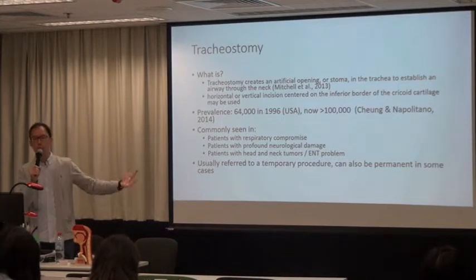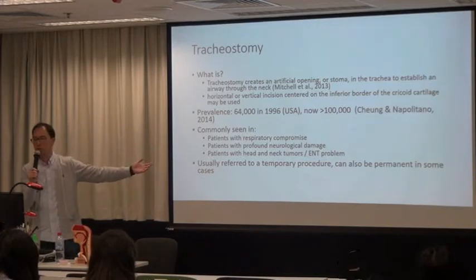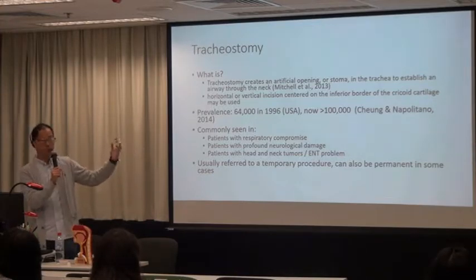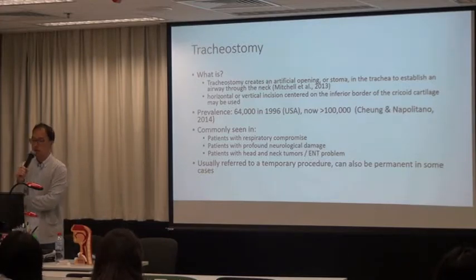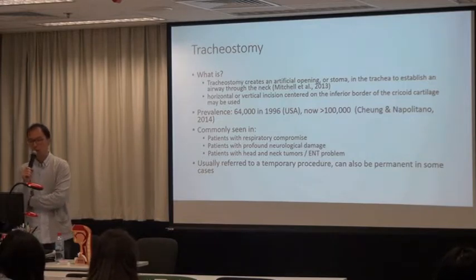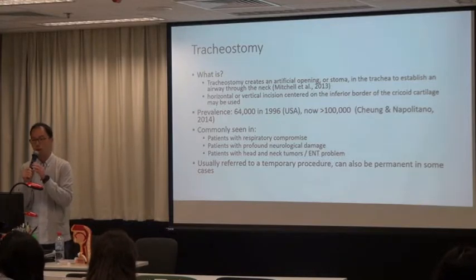So who would have a permanent tracheostomy? Obviously, it's not those with a permanent respiratory problem, right? You're probably going to die if you have a chronic one. But if you have a bilateral vocal cord palsy in an adducted position who is not recovering, then your airway is forever going to be narrow. And how do you breathe? Obviously through the artificial airway. So the tracheostomy tube has to stay there.